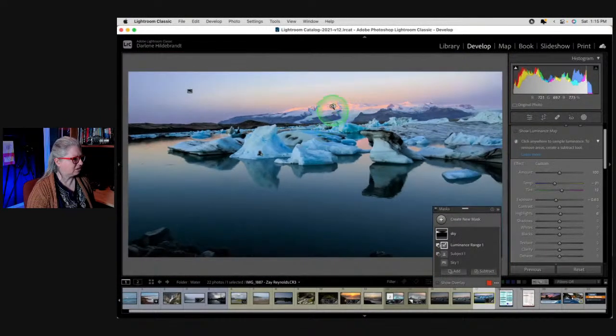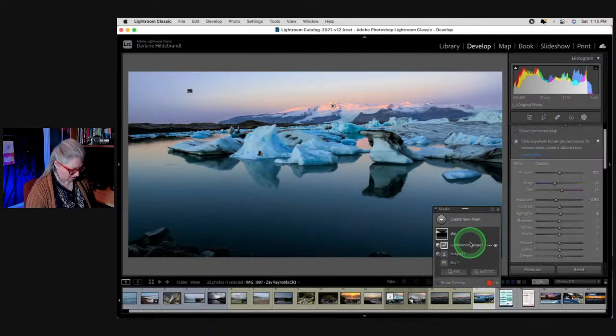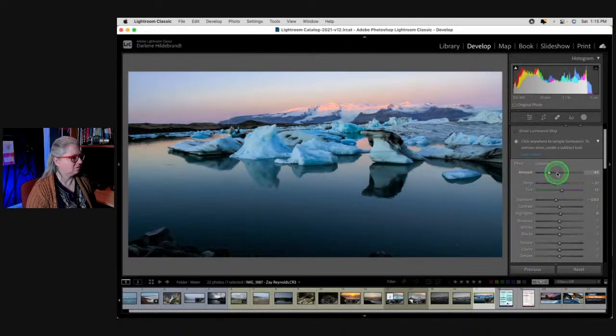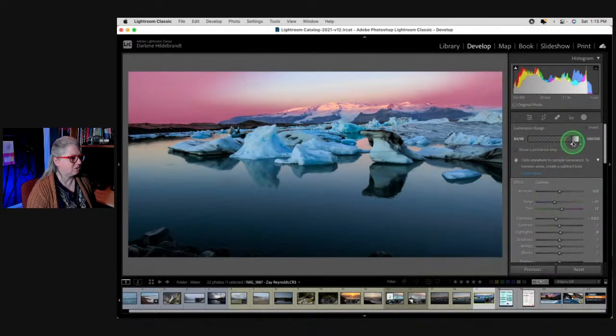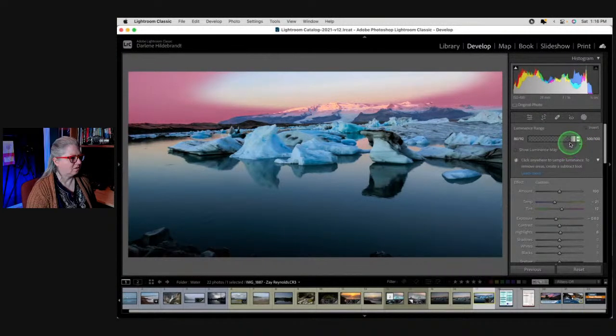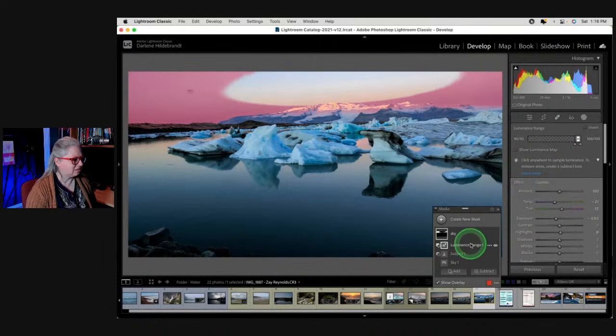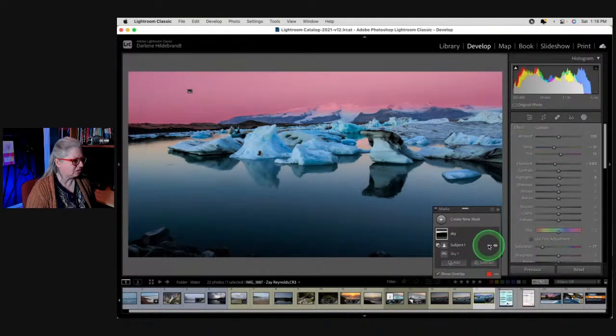Okay, let me see what it's picking up for luminance range. Oops, that's the wrong one. Let me do, I just want the brightest areas. So see how that's picking up the mountain. Still not what I want. So I'm trying to deselect the mountain so that it's not changing the color of the mountain.